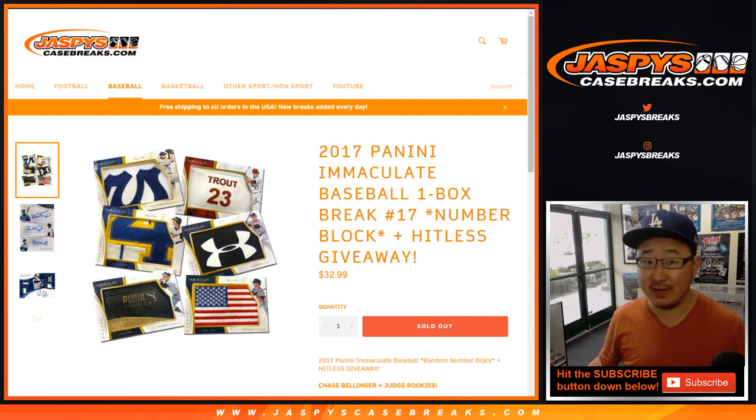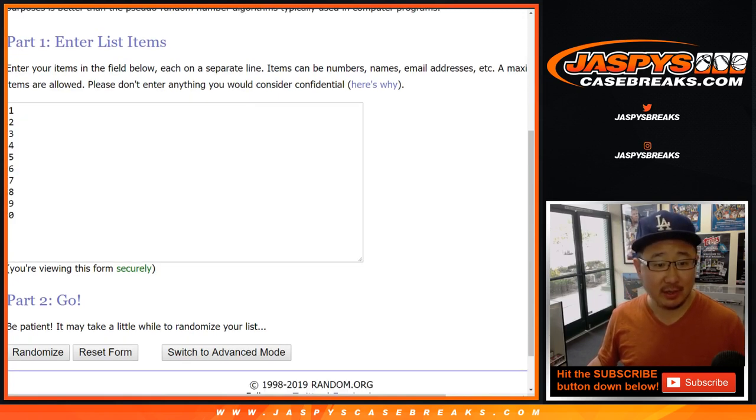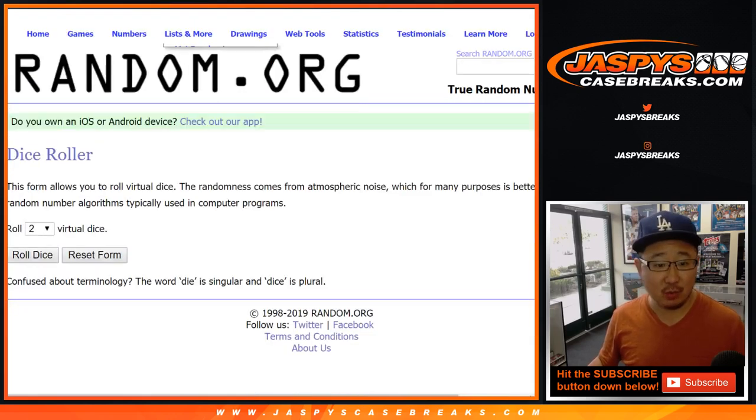Number block break number 17 from JaspysCaseBreaks.com. Big thanks to Eric, Juan, and Jeremy 33 for getting into it. Here are the numbers right here, and this is from a fresh case as well. So let's roll the dice.